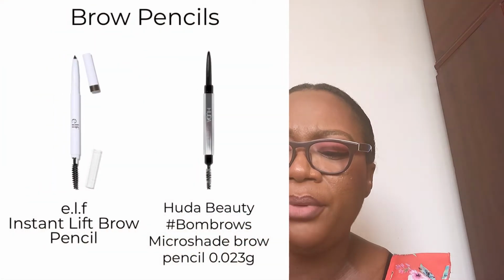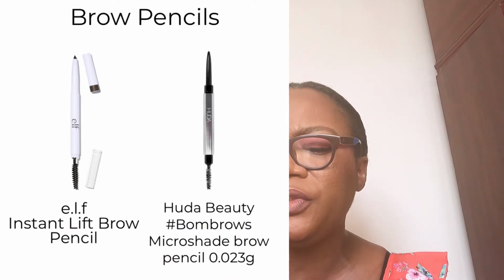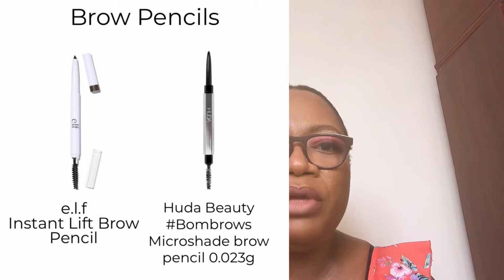And the best in the market when it comes to precision pencil is by Huda Beauty. It's called Huda Beauty Bomb Brows Micro Shade Brow Pencil. With that, you're just flicking. When it comes to applying brow, some draw, which is perfect. Like I said, makeup is expression of self. However you choose to apply it, it will all come out great.